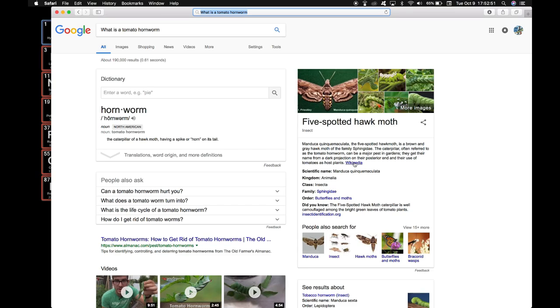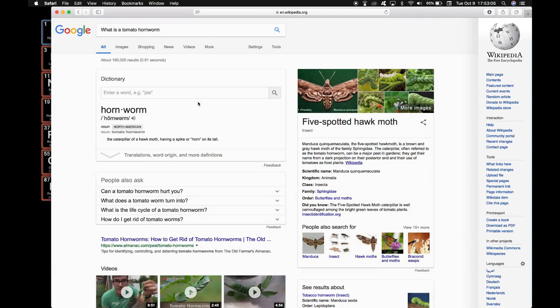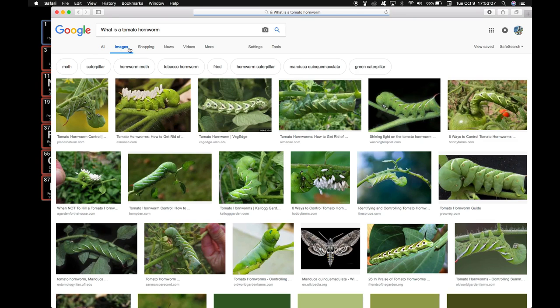We're going to click on Wikipedia to see exactly what it is. It's a brown hawk moth of family. Whoa, I'm going a little too fast. I can't read all this. But anyways, guys, it is a pest. It attacks your tomatoes, but thankfully, I do not own any tomatoes. If they're captive bred, they're actually very nutritious for your reptiles and your fish. So that's exactly why we're going to use those today to feed Barb's Buzzin's fish.